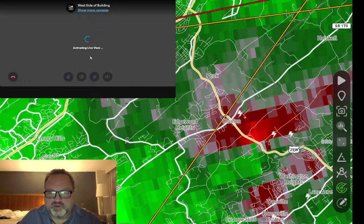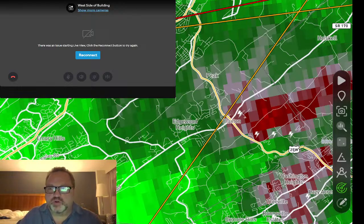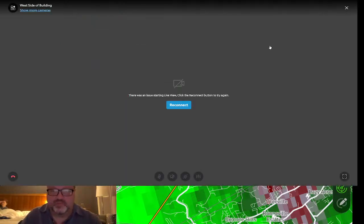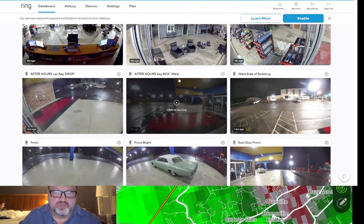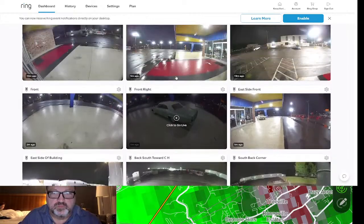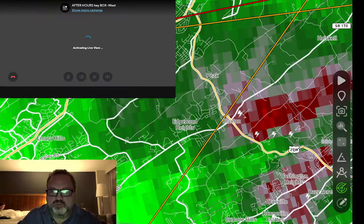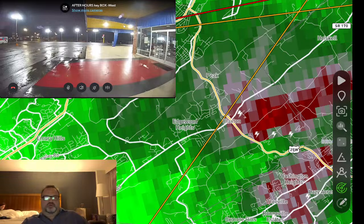At the camera, I hope we didn't lose power. Okay, that camera has stopped working. I'm going to see if I can get another one up. Bear with me a moment. Tried to get the one up and working that we had up earlier today. There we go, and that's got more of the sky in it. There was some pretty good lightning.